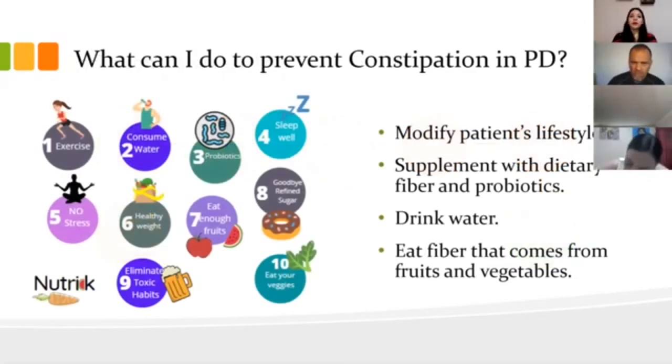Well, talking about gastrointestinal problems, one of the first problems that happens in Parkinson's disease is constipation. So what can I do to prevent constipation? When you already have constipation, it is very important that you follow a specialized diet to remove that constipation. Yes, diet helps you remove it. I've seen it in my patients, but it takes time.